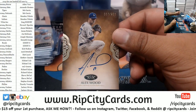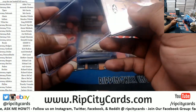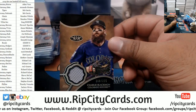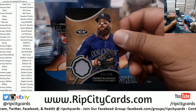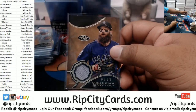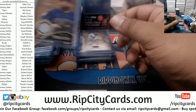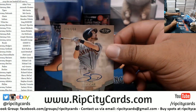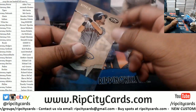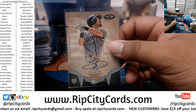Alex Wood, 299, Dodgers. For the Rockies to 375, Charlie Blackmon, relic. The Bucks with an 18-point lead on the Celtics heading into the fourth at the crib. Some would say it's over. Steven Duggar to 250, Giants rookie auto.